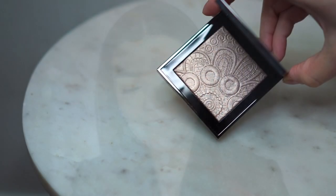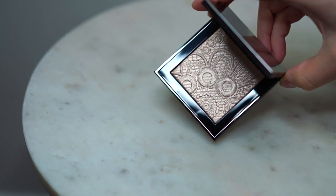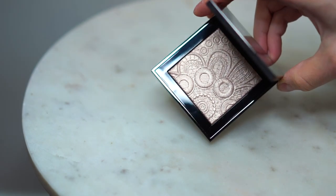And the next product is something that I wanted for a long time, and I'm very excited to use this. It's quite expensive, so it's the Fresh Glow highlighter in #4. This is in rose gold, and it's very intense, but at the same time you can apply just a little bit and have a really nice, more subtle glow, not a super intense glow. Now moving on to the next box.